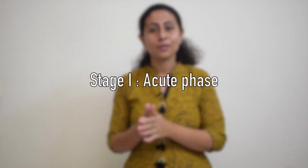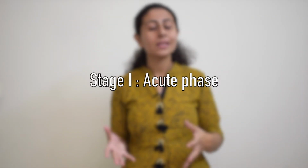So let's see, if you are in an acute phase of Bell's palsy, which means your Bell's palsy is less than 15 days old, what things you should keep in mind while performing these 21 exercises. Now, in the acute phase, there would mostly be moderate asymmetry of the face visible even with no movement at all. But when you try to make some facial expression, this asymmetry would be very evident.